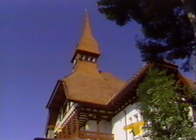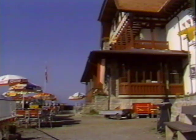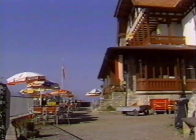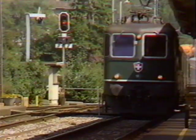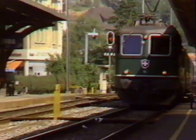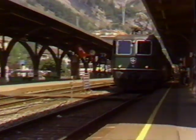As the train reaches the summit station, a panorama of the Jungfrau or Virgin Peak region unfolds. From the restaurant patio, views of the lakes and the Bodeli, the flat land between them, can also be seen. At Interlaken's West Station, passengers wait for the train to Spitz. It's the first stop on our adventure south to Zermatt on the Bern-Lochberg-Simplon Railway, otherwise known as the BLS.